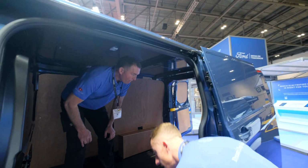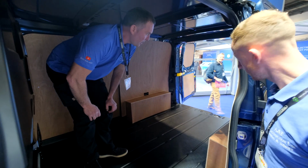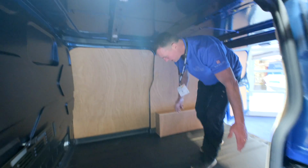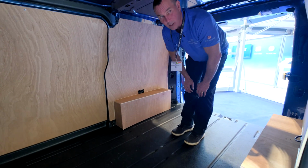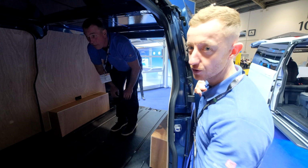But judging by this, do you reckon you could get an 8-foot board in here? Yeah, I think you would just get an 8-foot board in here. That's definitely easily 14, or 12, 60 watts, something like that. The maximum load space is 2.5 metres, so you can get an 8-foot sheet in the back of here. Definitely. 8-foot ply, plasterboard, anything like that.